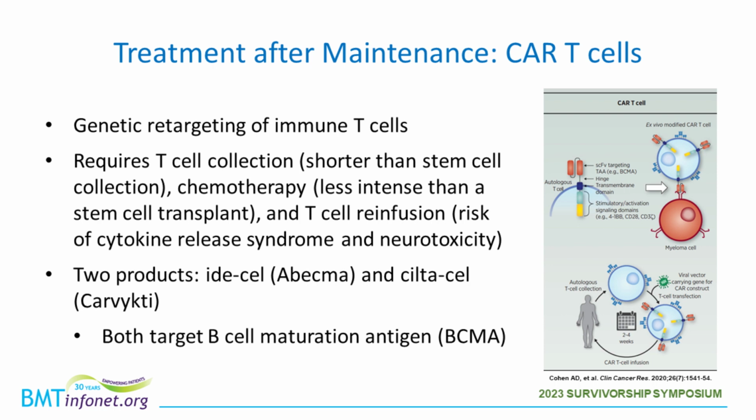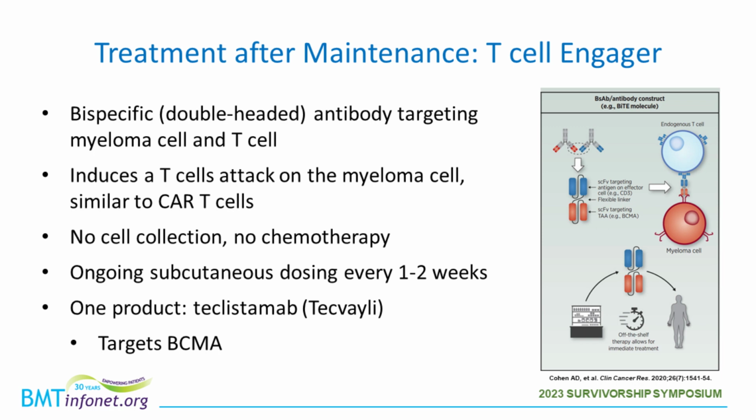so. There are two products currently approved, one known as Ida-cel, the other abbreviated as Cilta-cel, with the brand names of Abecma and Carvykti. Both of them target the same target on the surface of the myeloma cells, known as B-cell maturation antigen, or BCMA. And we can see very high response rates and sometimes very long-lasting responses with these CAR T cells.